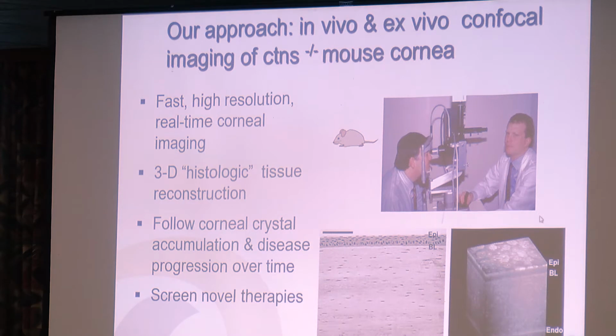So what was our approach? We decided to use confocal microscopy, which is high-resolution, real-time corneal imaging. And this photo is just a human sitting in front of a confocal microscope, and we just substituted the mouse for the human. We sedate the mice, and we image their corneas. And the benefit of this is you don't have to sacrifice the mice to follow these corneas over time.